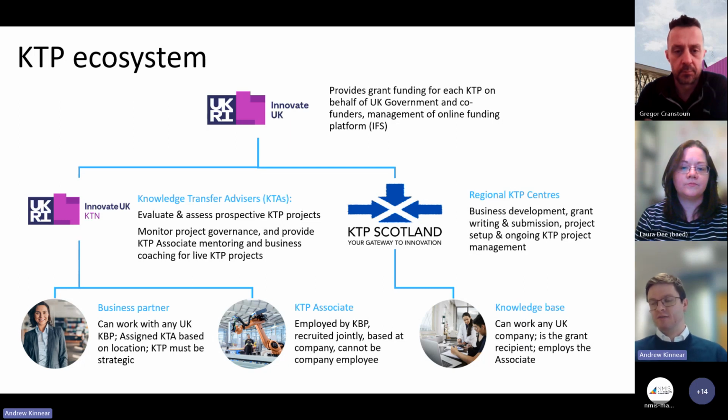Scotland is slightly different from the rest of the UK in what we would call knowledge bases. So typically universities, basically everyone in Scotland, is associated with a separate regional KTP centre. So I'm based at the West of Scotland KTP centre. We support universities in the West of Scotland. East Centre, funnily enough, supports universities in the East, and Laura and the team support universities that are based in the North.